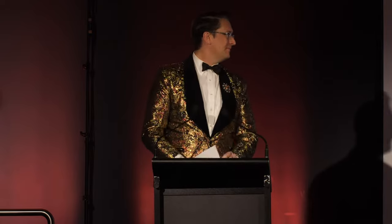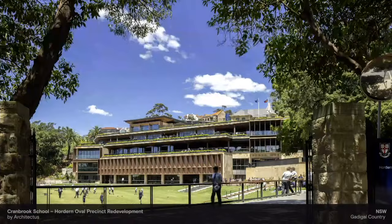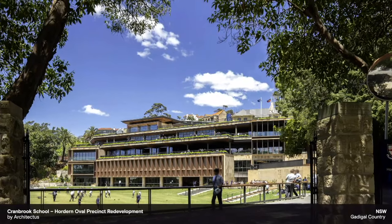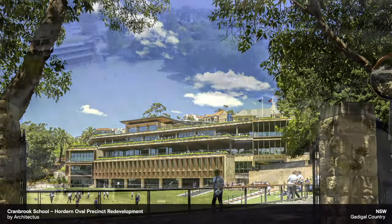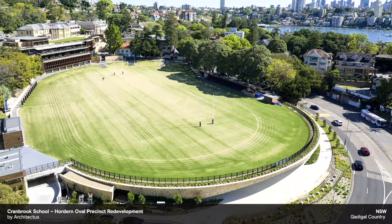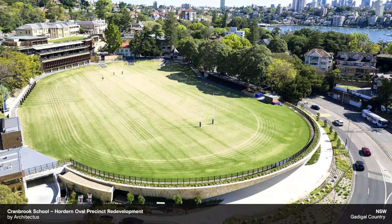Congratulations again, and the second National Award for Educational Architecture goes to Cranbrook School Horden Oval Precinct Redevelopment by Architectus. Cranbrook School's Bellevue Hill Campus Redevelopment cleverly offers spaces and services back to the public while integrating new buildings into the existing oval and historic terraces of the site.